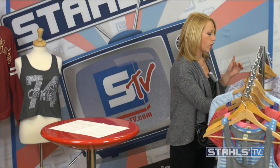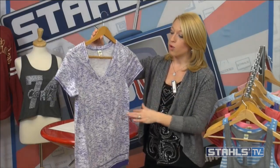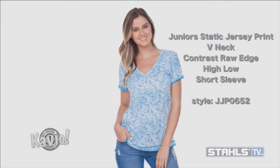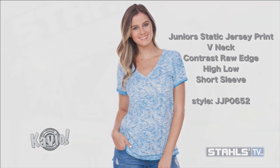The second style we're gonna look at is going to be a V-neck, so it gets a little bit more flattering, a little bit more ladylike, I guess, for some more wears. It's got a V-neck top and also a high-low hem with a contrasting seam, so it really helps to add a little bit more edge to the garment.